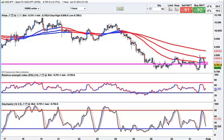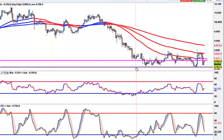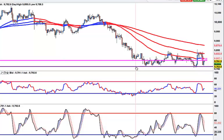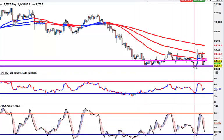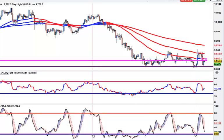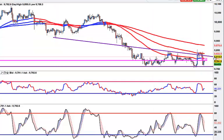Hi traders, I want to talk you through a trade I took which I did not put in the room, the only trade I didn't put in the room today. This is the US dollar yen on the 60-minute chart. If you look at this support at 97.60 level, I bought a break of this 96.70 and took it into this resistance here at 98.35 and left it.